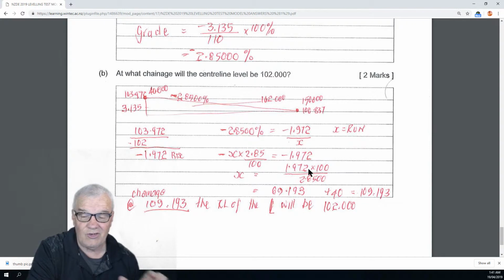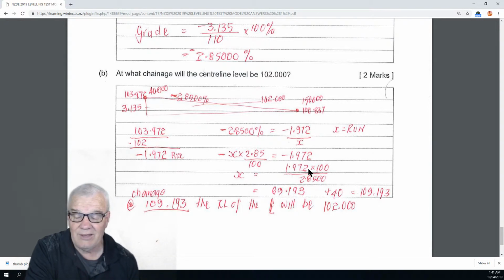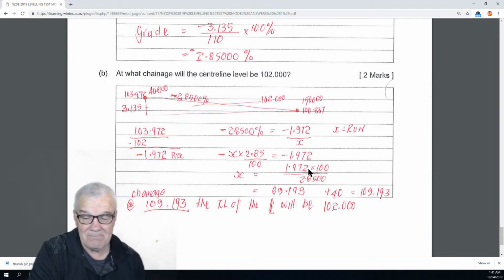Now, x is the run. It's not the chainage. So it's the distance from chainage 40. So 69 plus 40 is 109.193. That's your answer. At 109.193, the RL of the centre line will be 102. Yep, that's right.